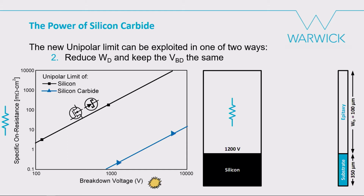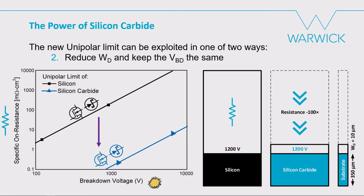So we take our 1200 volt device that we had before, and we're now going to produce the silicon carbide device, but it's going to be 10 times thinner than the silicon device was before. The doping of that region, the number of dopants that we put in there, is also increased. So our resistance has about a 100-fold reduction compared to our previous silicon device. So now we've shifted our silicon MOSFET and Schottky diode down to their new unipolar position down at the bottom of the graph there.